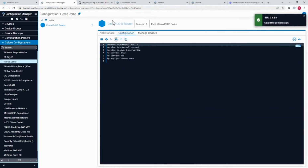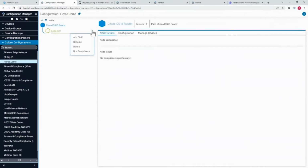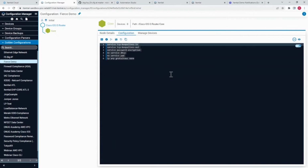Now we can take a look at something more relevant to, let's say, where this device is in the network, its function, you could say. So I can add a child node to this, rename it to something like core. Now I have a child node that resides under this baseline configuration. So now that I'm there, what you'll notice is that I inherit all of the baseline configurations that we've defined on the Cisco IOS L3 router.